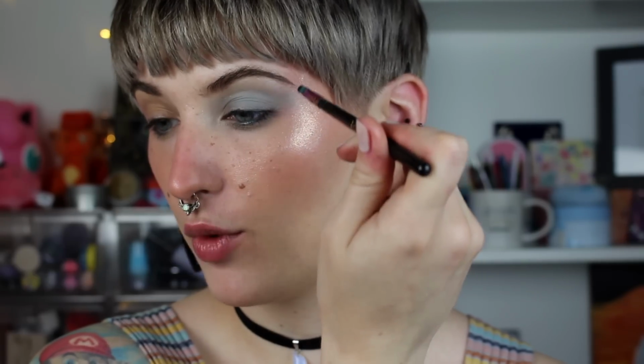So my tools for this are going to be a lip brush to just really form the wing and kind of fill it in, and then just a flat brush to kind of define and fill in the front half. Now I'll probably use an angled brush as well just to really define that outside wing. And I am going to use some glitter glue with this just so that I have a nice sticky base to have definition.